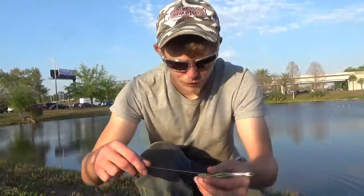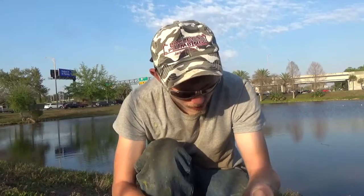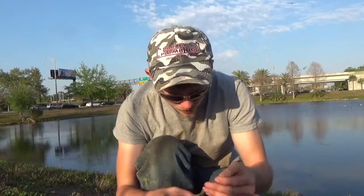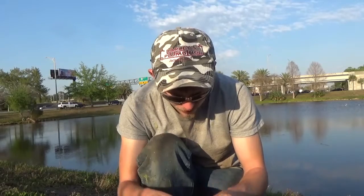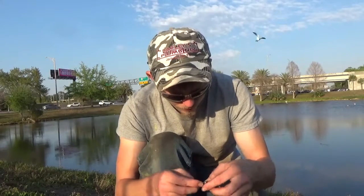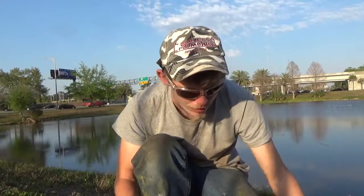Alright guys, I was on that fluke. Fluke's getting them today, so I'm going to stick with the fluke since I'm getting these bites. Really wish I was catching them on the Senko because I'm a fan of the Senko. But once I get this rig back up, I'm going to get it back in the water, and hopefully I snatch another lip of another fish. Stay tuned.